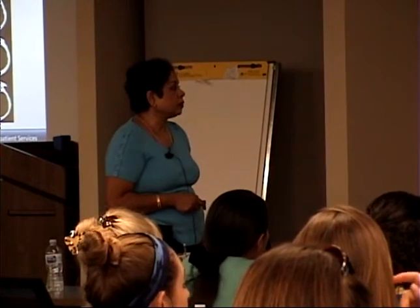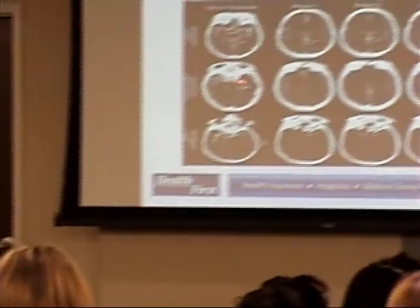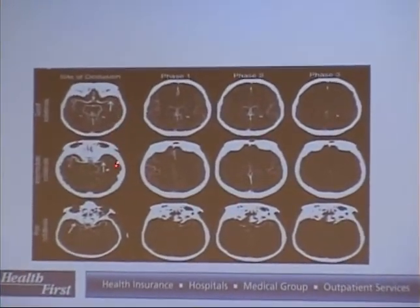So this is an example. I don't know how good you can see. You can see the blockage here. This is where the occlusion is.